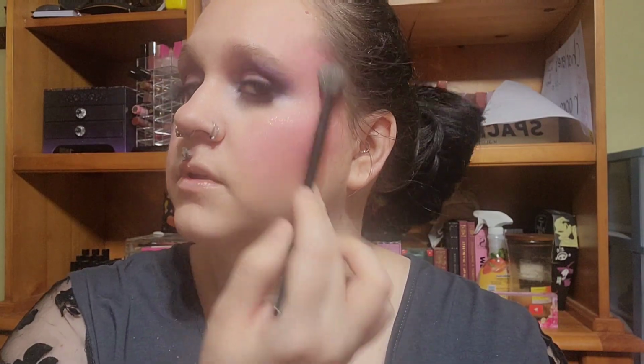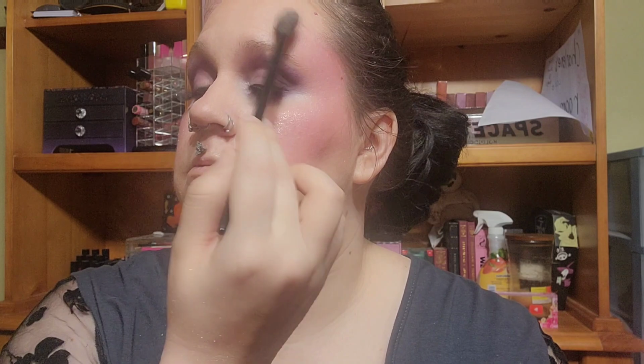So, okay, I don't like this. When you're rubbing your brush in there, do you see it's just falling out? I don't really care for this. I really like Kaja. I really like the bento stacks with their eyeshadows, especially their shimmer ones. I thought those were really good. I don't care for this though.